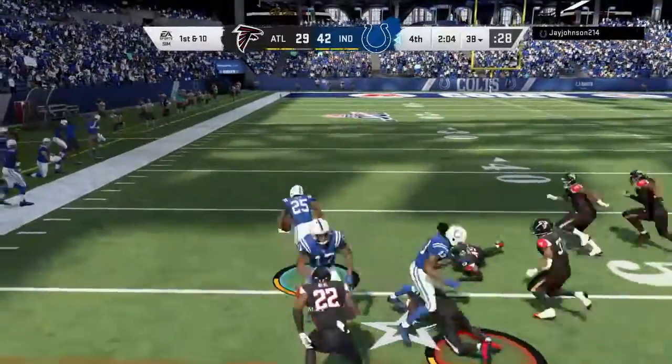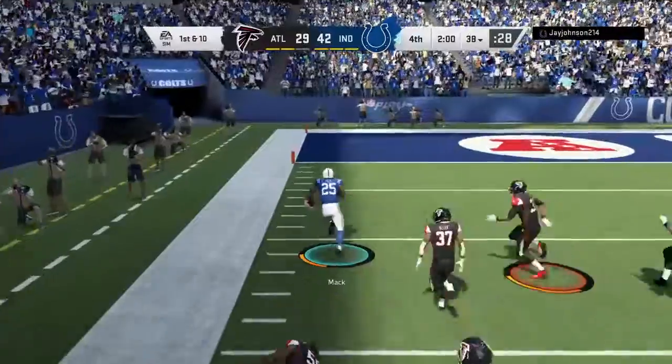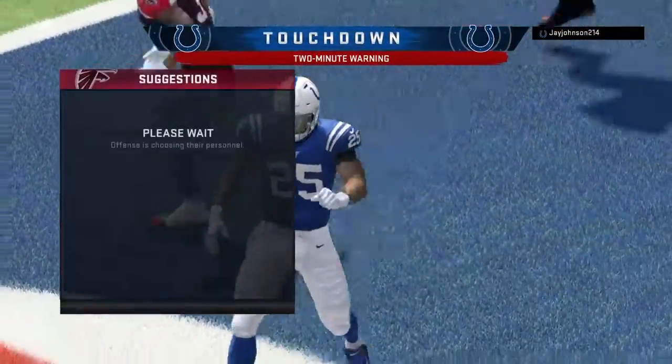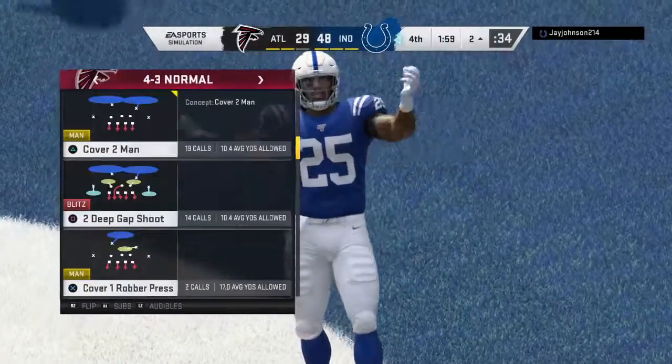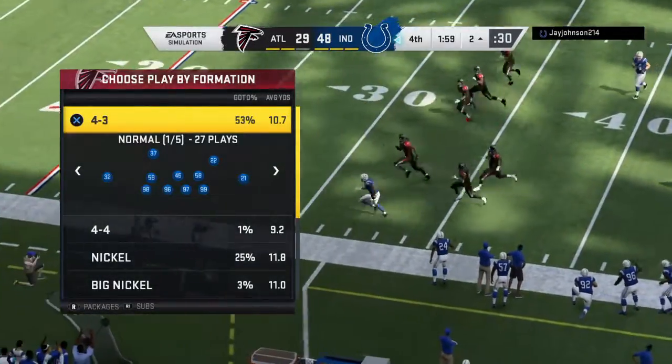I have to think that with this field position, after what they did on the... Accelerating, and off he goes. And he takes this one in for a Colts touchdown. Marlon Mack with touchdown number 3 in the game and 6 on the year. And the Colts, they add on to their advantage.